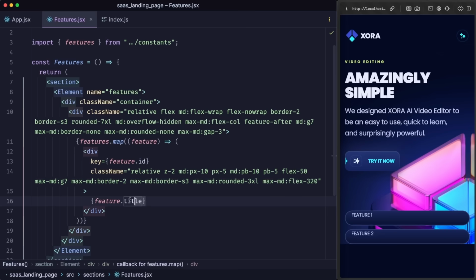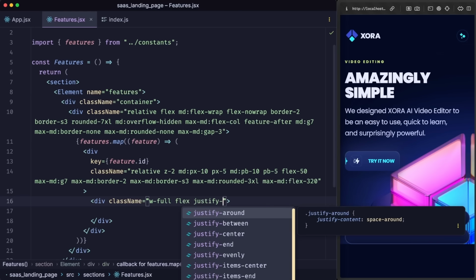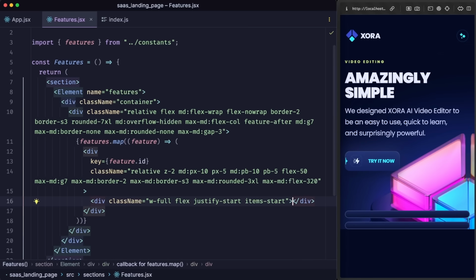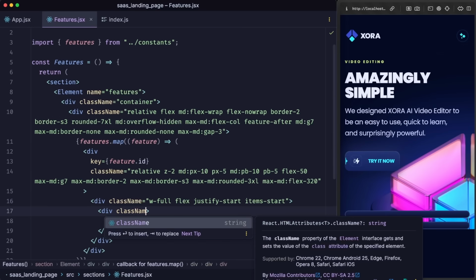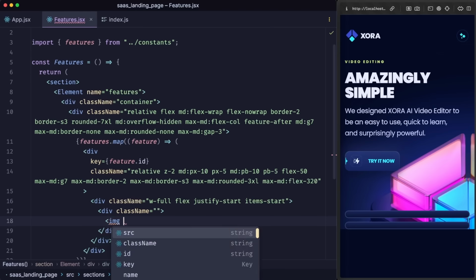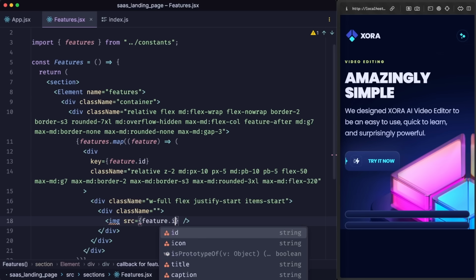Finally, we can create one more div within this div, which will be an inside container to position the content, and it'll have a class name equal to w-full, flex, justify-start, and items-start. Within this div, we can have another div that'll have a class name equal to, and I won't add the styles here yet. Before, I want to show you how the actual image within it will look like. It'll have a source equal to feature.icon.